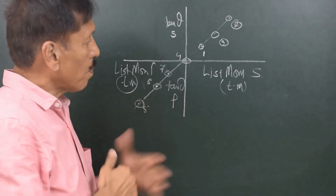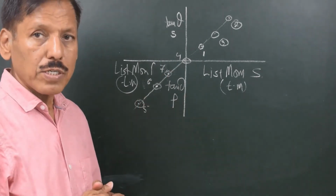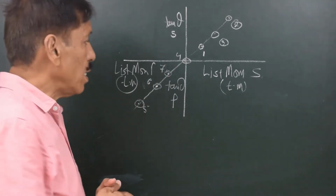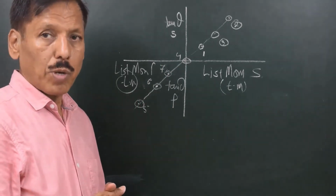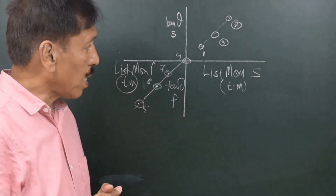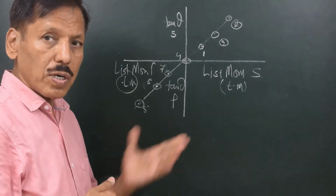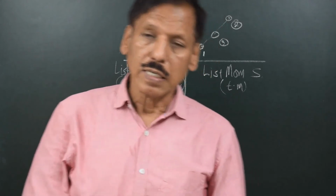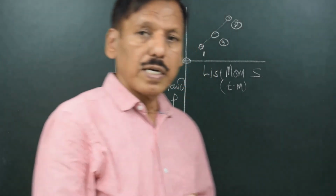So if the graph gives you a line which is straight and passes through the center, it would mean that the experiment is correct and the conditions are correct, right? So this will give you confirmation that the experiment that is conducted is done nicely.